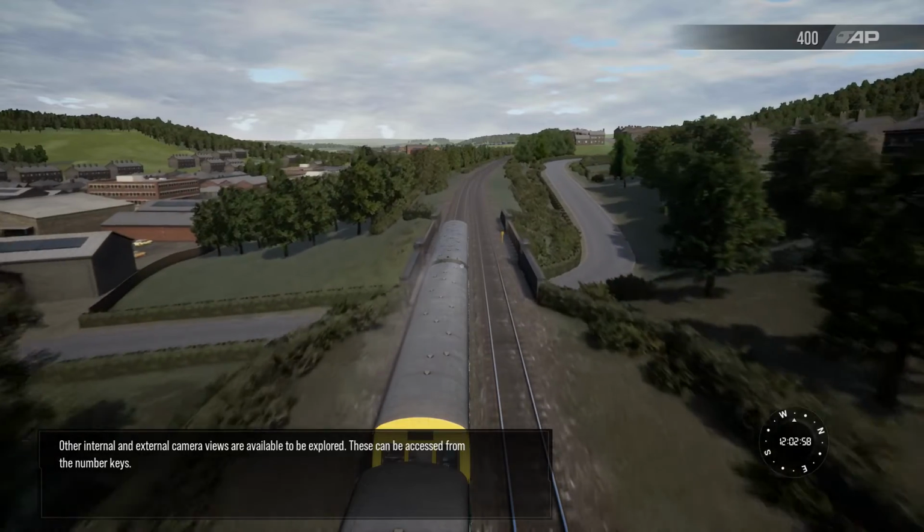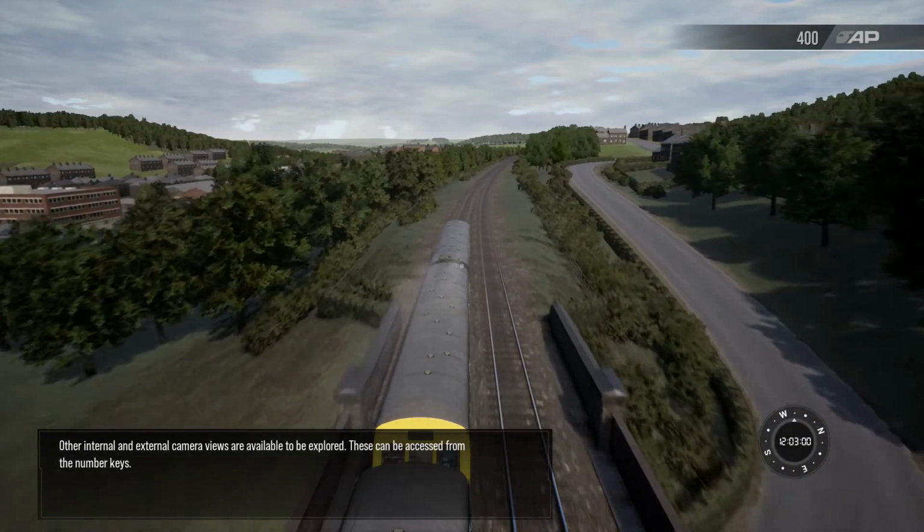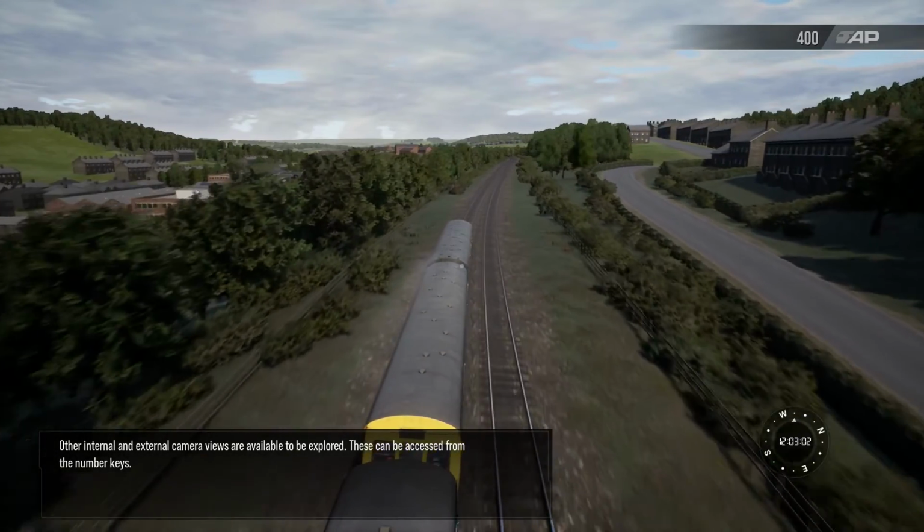Other internal and external camera views are available to be explored. These can be accessed from the number keys.